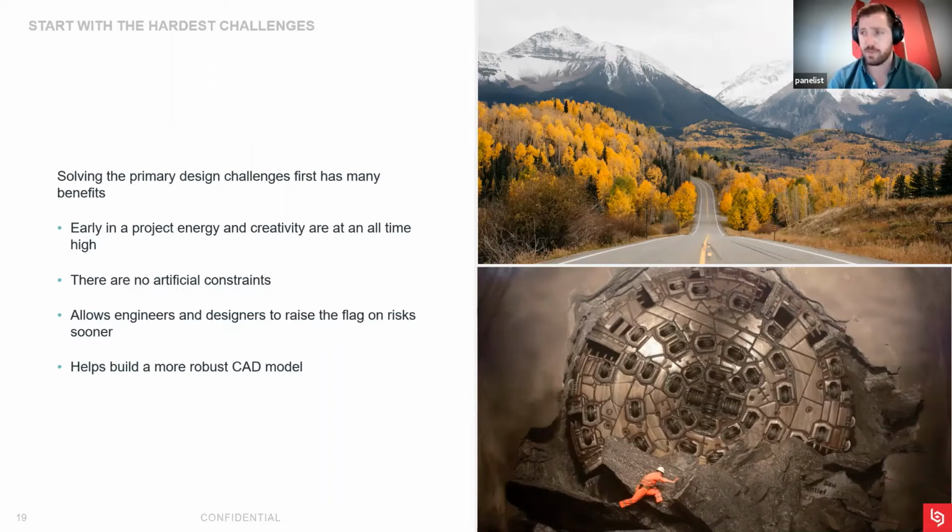I think another little side benefit here is it helps your team build confidence too. When you've solved the hardest problem and it's all smooth sailing from there, it helps the younger engineers have that confidence that, hey, I've already solved the hardest problem. The rest should be easy from here.